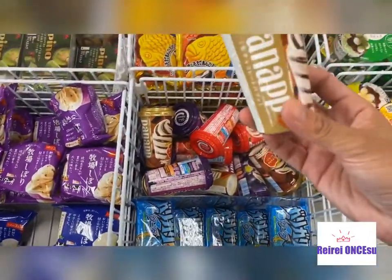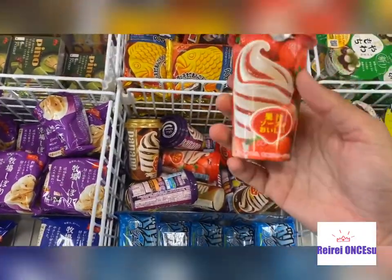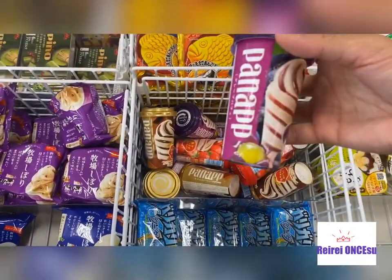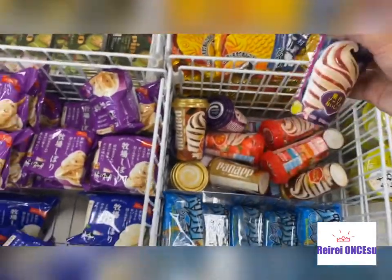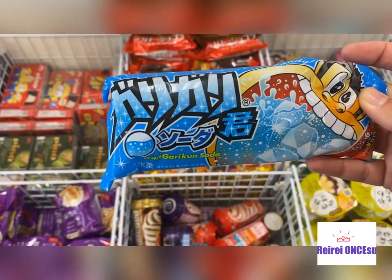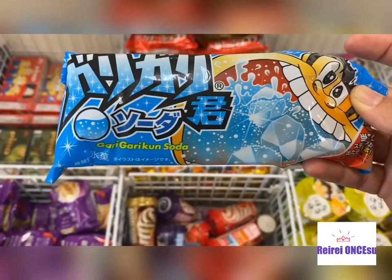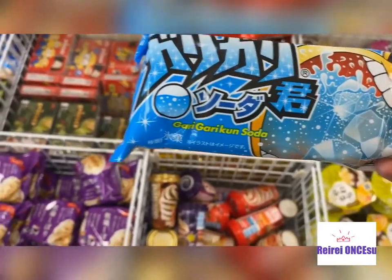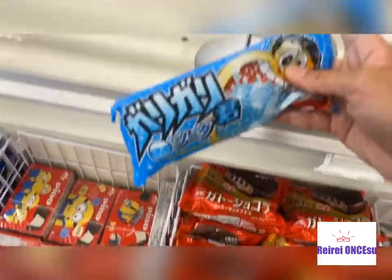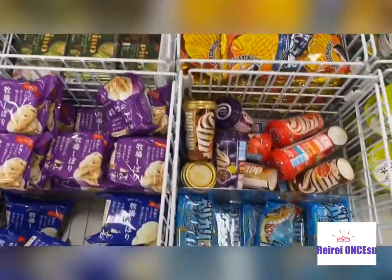And then we have this choco vanilla ice cream, strawberry ice cream. So this is a grape ice cream. And this is the number one here in Japan, the Gari Gari Kun ice cream. This is the number one soda. So this Gari Gari is 68 yen, so mga 35 pesos.